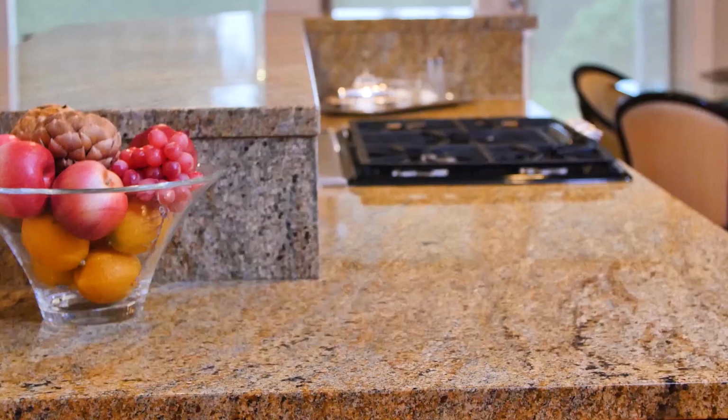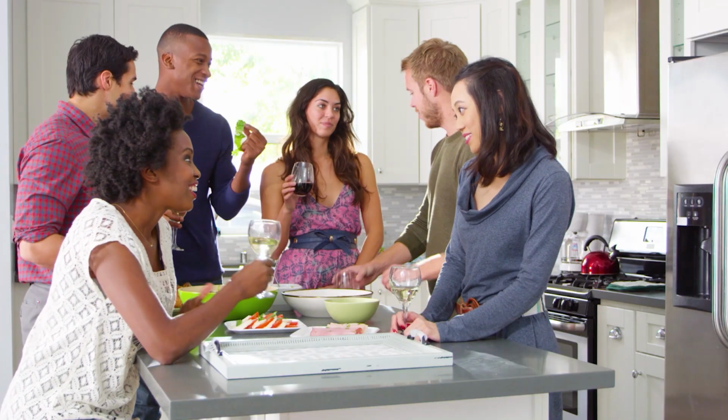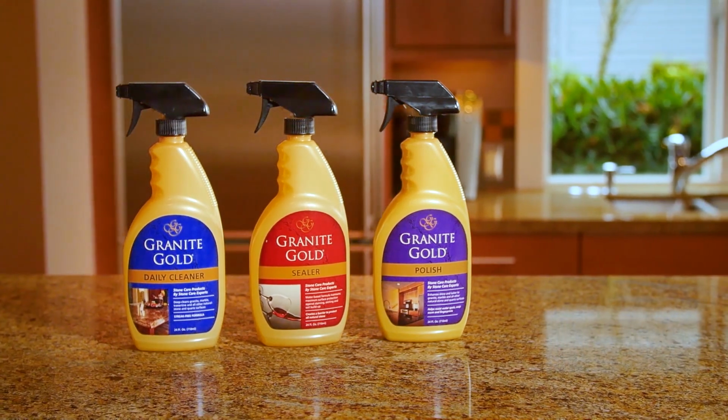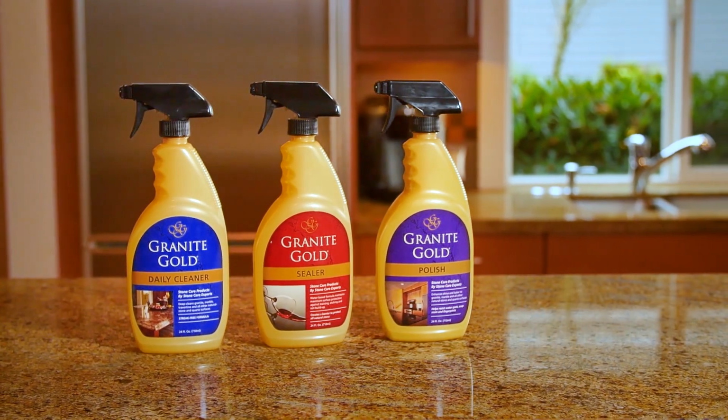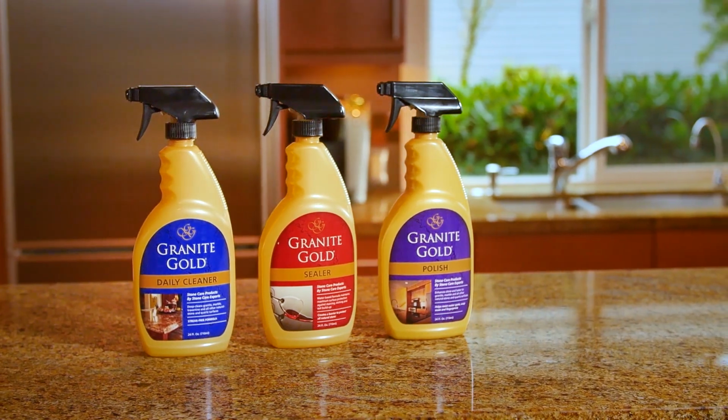There's nothing like the wow factor polishing gives to marble, granite, and all other natural stone surfaces. The reflective shine and luster become a centerpiece of your home decor, not to mention a source of envy among your guests. Following these 3 essential steps in stone care will keep your granite, marble, quartz, and other natural stone surfaces looking brand new for years.